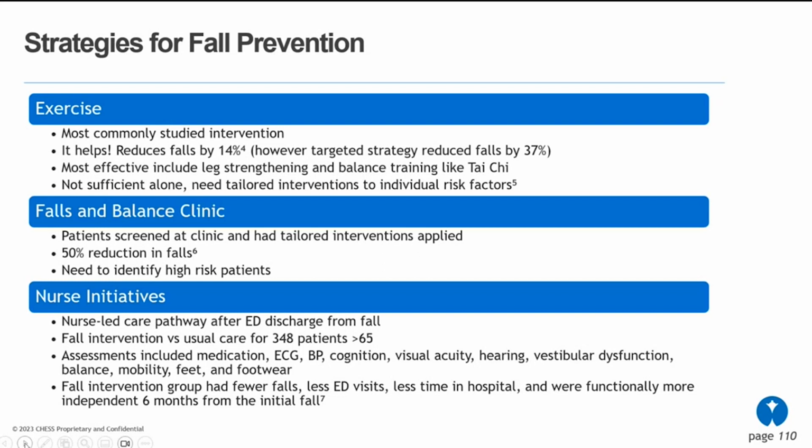So this alone warms my heart. What the nurses are doing to help our patients within CHEST, within your value partners, it actually makes a difference and patients are going to the hospital less.